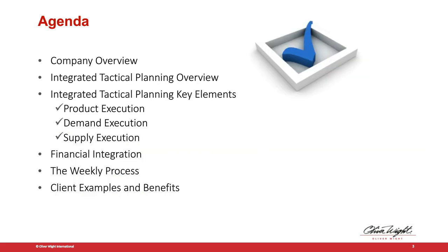So let's turn our focus to the agenda and the specific topics that we'll be addressing in our webinar today. Today's agenda will include an overview of Integrated Tactical Planning, ITP, as well as the key elements required to effectively execute. The process is intentionally cross-functional, so we've also included a reference to the role of finance in the tactical horizon. The weekly process referencing inputs and outputs will be discussed, and client examples, including benefits, will be shared.